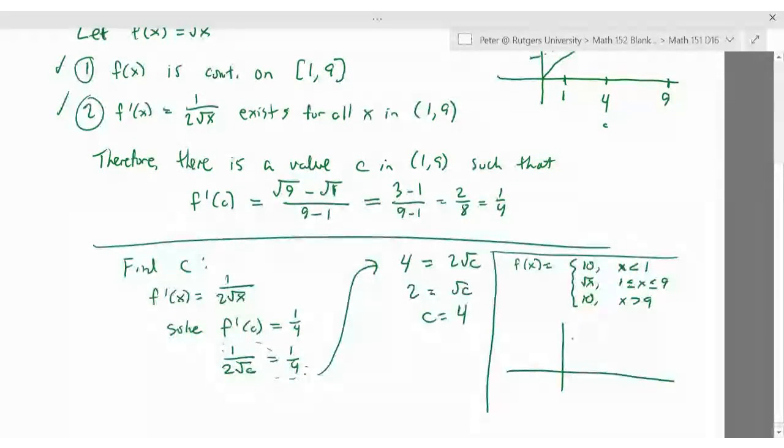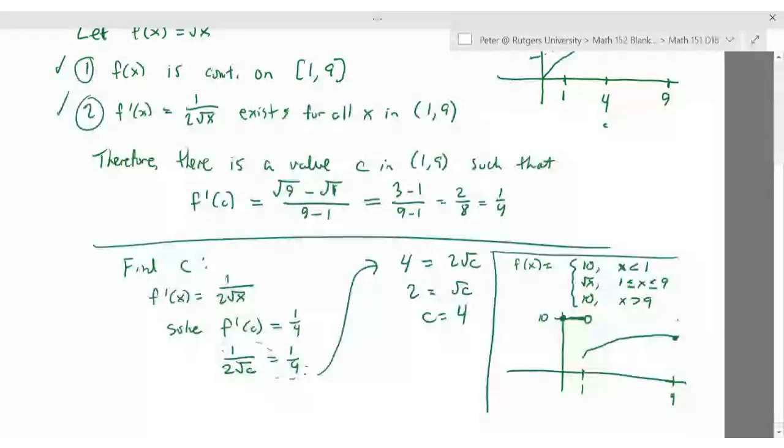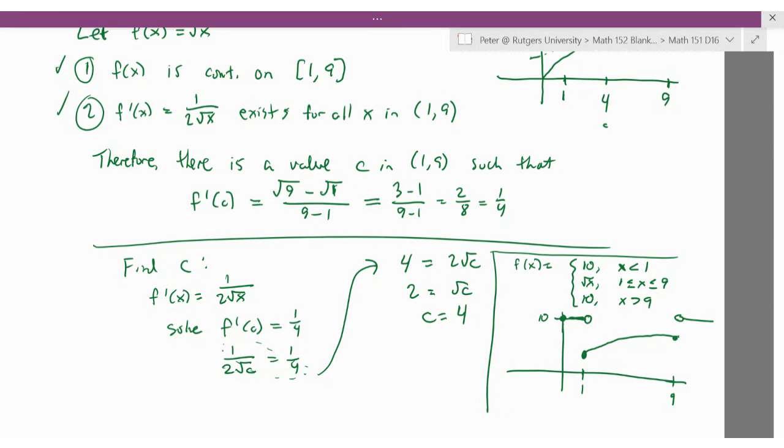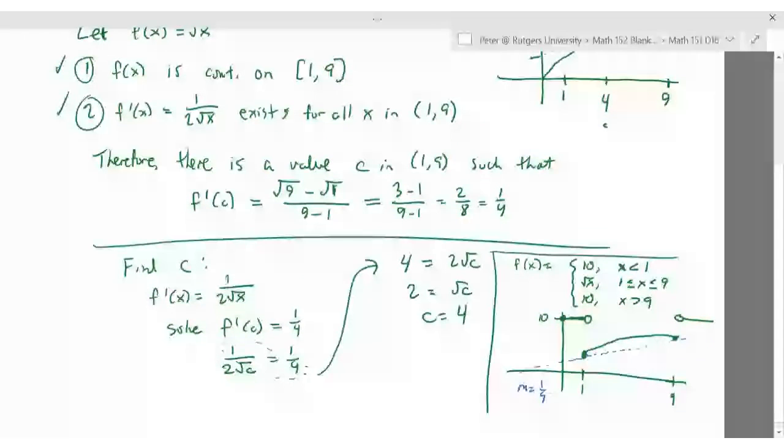Then what you'd have is a function that looks like this. That's 1, that's 9, and up here you have 10. So in this case, for the reasons that I discussed the other day, the function is not differentiable at 1 and 9. Why? Because it's not continuous at 1 and 9, and a function has to be continuous in order to be differentiable. But if you notice, nothing about this in any way affects the conclusion that if I draw this secant line here, which has a slope of 1/4, there must still be some point here where the tangent line is parallel to it.